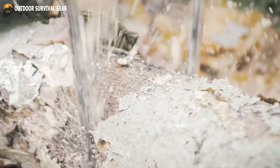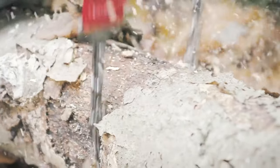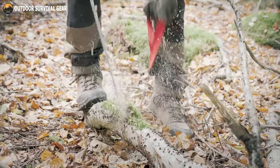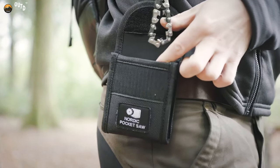With 33 links featuring bidirectional teeth, the Nordic Pocket Saw is powerful enough to saw through dense and thick brush. The saw weighs only 4.7 ounces and has a chain length of 25.6 inches, making it easy to carry in your backpack or attach it to your belt for easy access.